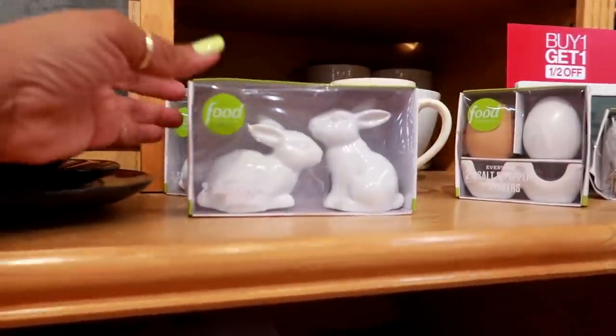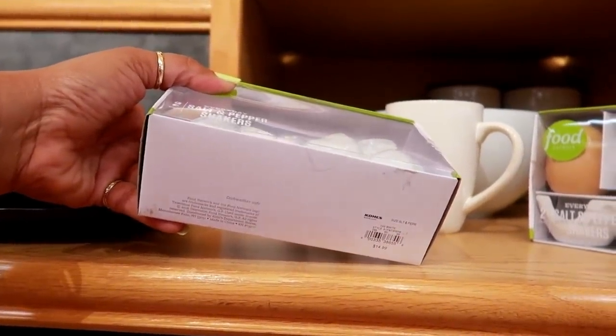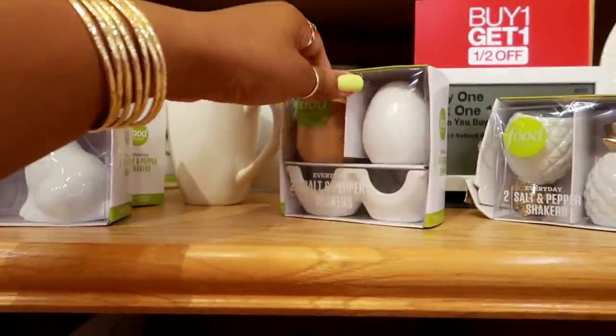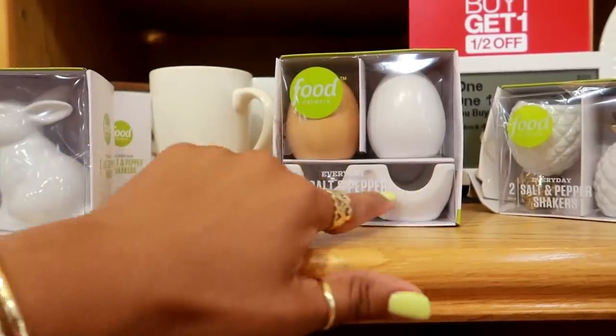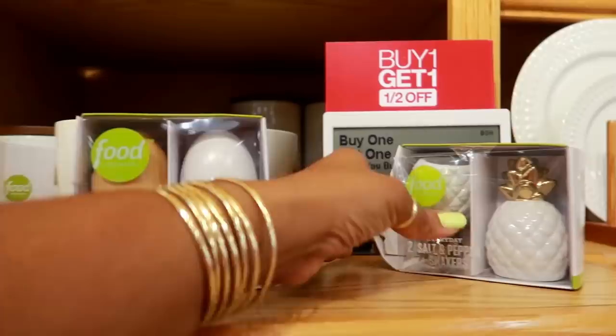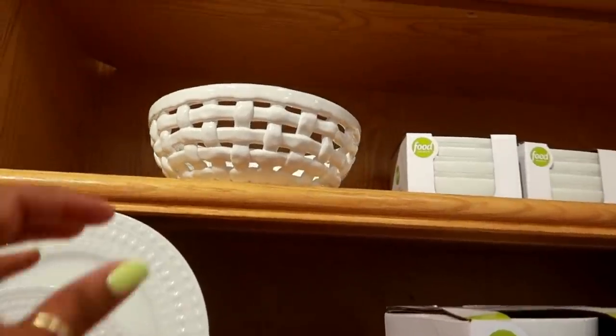Oh, these are cute. Little bunnies. I wonder if these were on for Easter or something and they're on clearance. I'm not sure, but they say $14.99. This one is a salt and pepper shaker, and it comes with the little holder for them. $14.99, and they do have pineapples. Oh, I like that bowl.